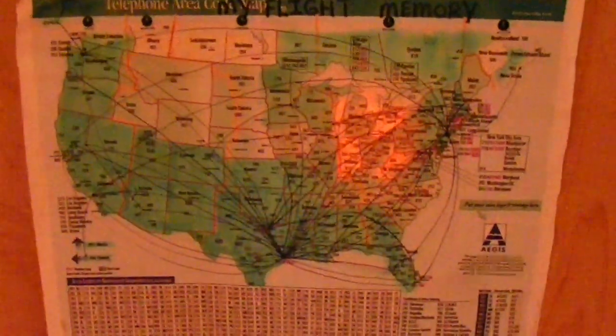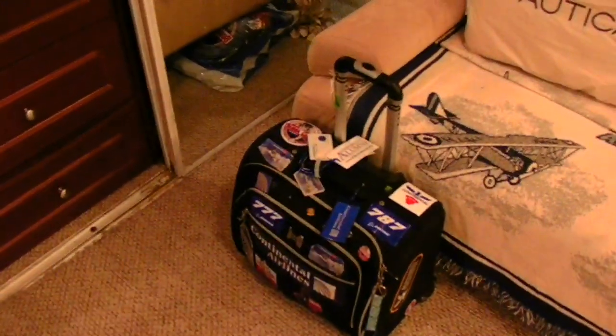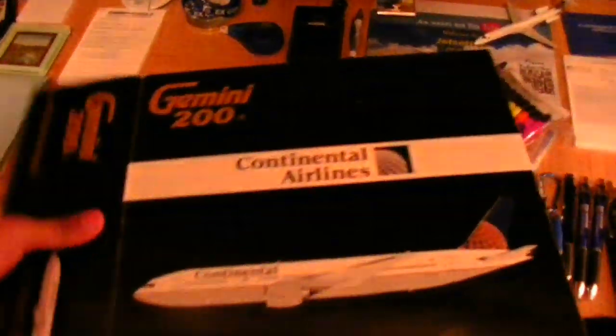So let's get to, oh yeah, really quick, my flight memory, that's where I've flown all over the country. Only a few states I haven't been to. Alright, so let's get to the unboxing of this aircraft really quick. And there's my flight bag that I take on all my trips. Can't miss it. And oh yeah, all my suits and stuff that I always have to wear. So let's unbox this really quick. Show you guys how it comes. I don't have to put the camera down, I'm sorry, because I need two hands to unbox this.